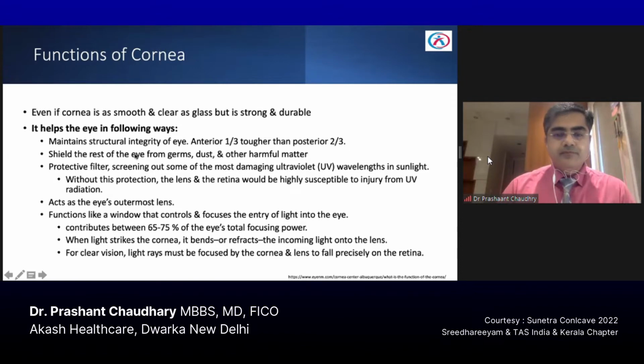It also keeps other harmful matter from entering into the eye. It absorbs most of the UV light. And we know UV light is responsible for inducing a cataract, inducing age-related macular degeneration. So the cornea has a protective function too, so it acts as the eye's outermost lens.